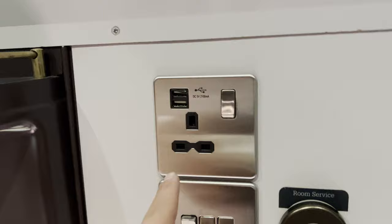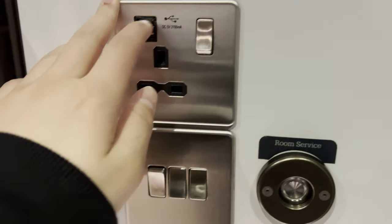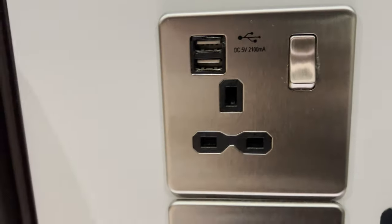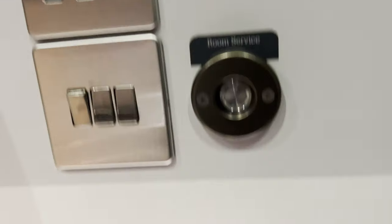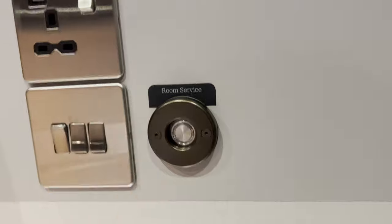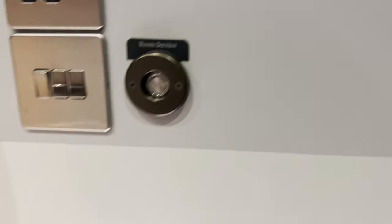You have to actually turn the power outlets on in Britain, or England, I should say. You've got one three-pin socket and two USB. We've got a room service button down here. Actually, kind of clever. They make it really hard to press because it's hard to just whack it by accident. So that's good on GWR's part.